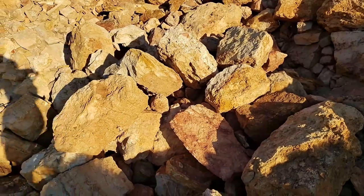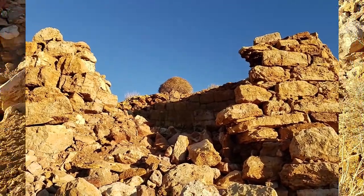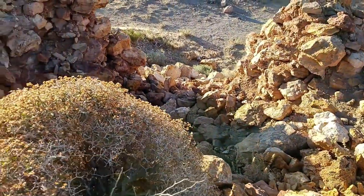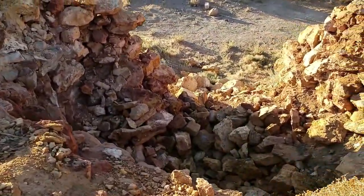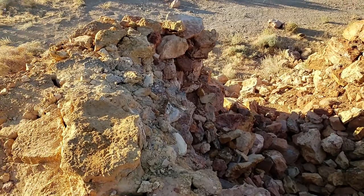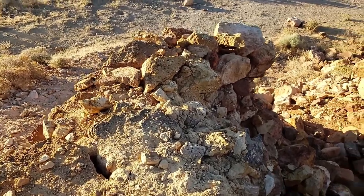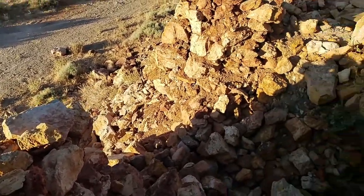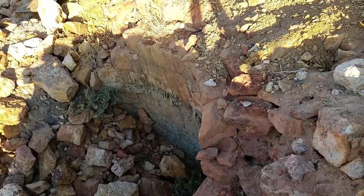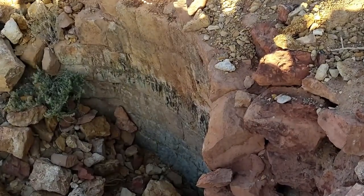Coming down. Yeah, I did not know these were back here. That's impressive. So we're above the kilns now. Yeah, it looks like definitely loose rock. You can see how thick it was. That's very neat, that wall is still standing pretty good.